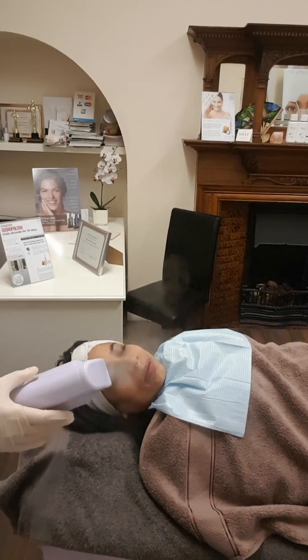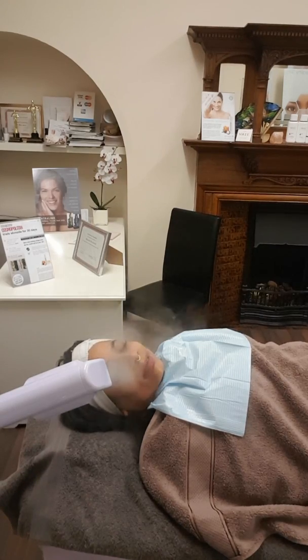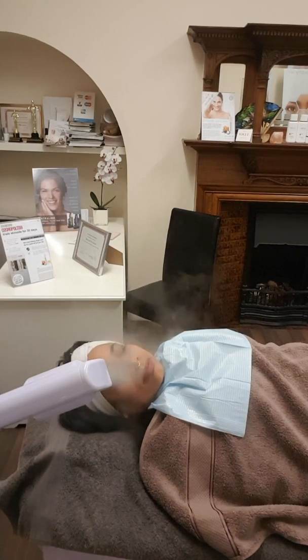How is the steam? It's not too hot, is it? No. Okay. So that's the key to steaming. You must make sure that the steam is not too hot to burn the skin. So for those people who steam at home, please check and make sure that the steam is not too hot for your skin.